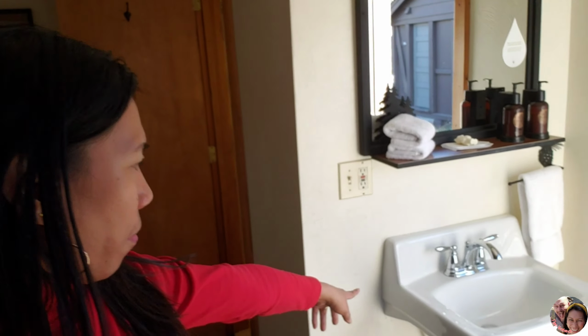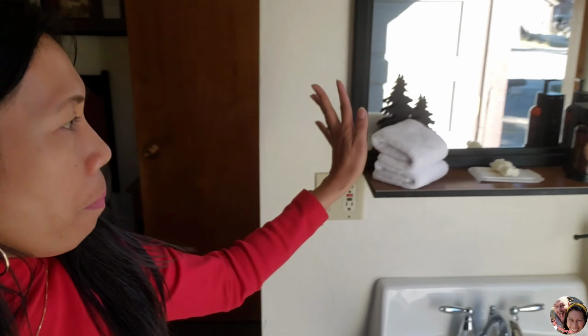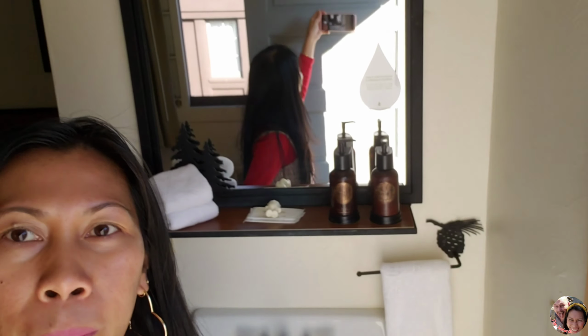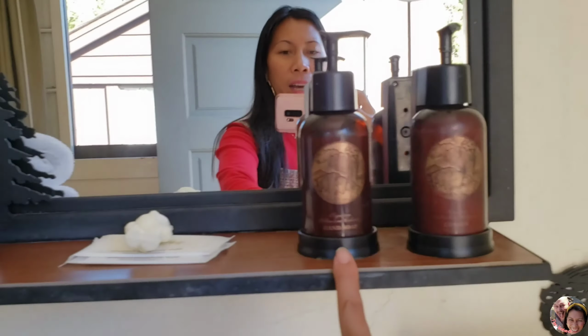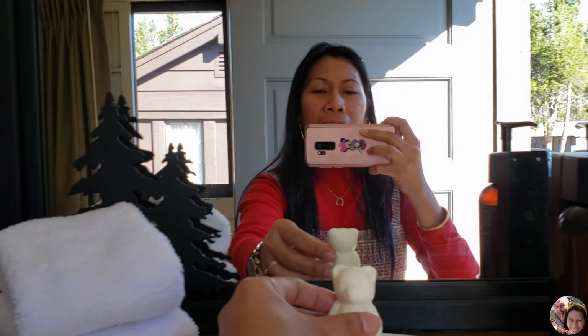We are here in a cabin, one night only for my birthday. We're going to take you around the cabin. It's small. Here's the entrance, and then we have a mirror here, a door here, and then hand soap, lotion, and a little beer.